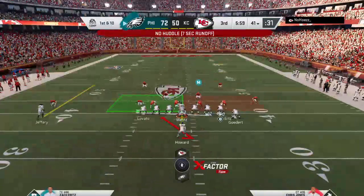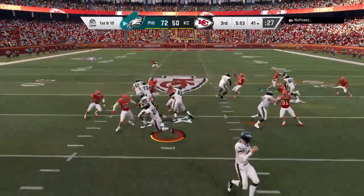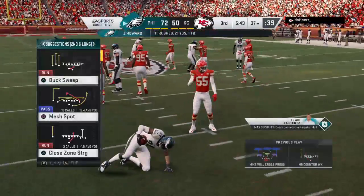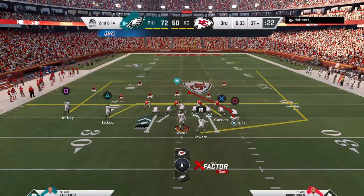A gain of 5, good enough for the first down. Wentz now 6 for 6 since coming back out of the locker room. It's 1st and 10. Now a first down run is sniffed out from the start as he'll drop him for a loss of 4. Yikes, a 4-yard loss really sets him back now for second down.